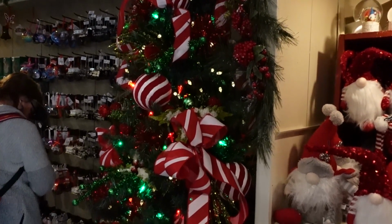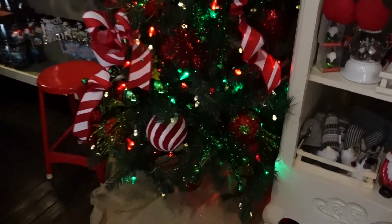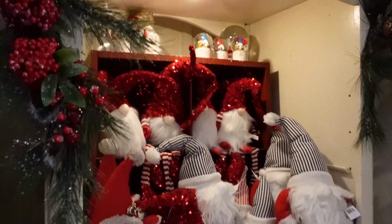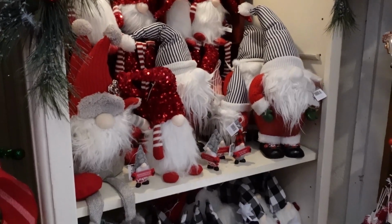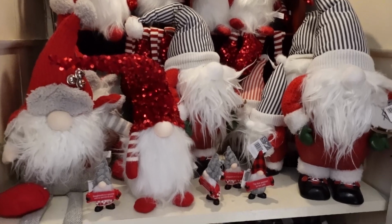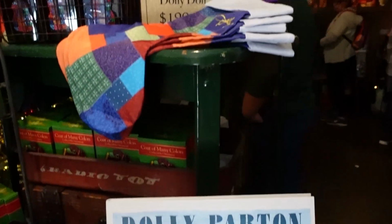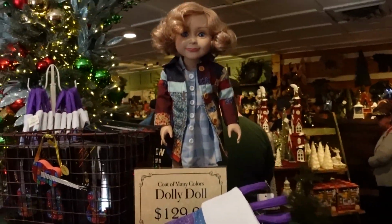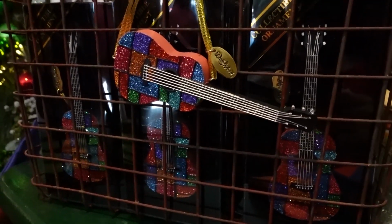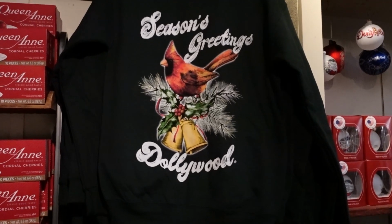Now this store here was called Smoky Mountain Christmas Shop. And of course, we have to go in and look. Look at all the fun Christmas ornaments. We like the Christmas stuff. Love the Christmas ornaments and decorations. You got the gnome Santas. Dolly Parton's books, coat of many colors stockings, a little Dolly doll. I think they also had the actual little coats for the girls, the coats of many colors that the little girls' parents can buy for their kids.